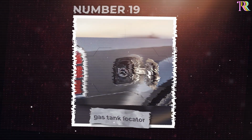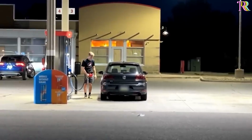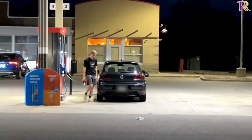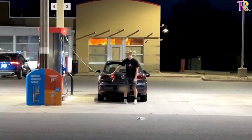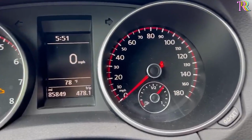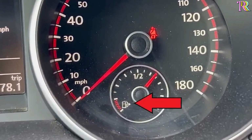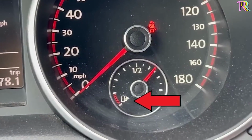Secret number 19 is the gas tank locator. Ever pulled up to a gas pump and realized you have no clue which side your fuel door is on? There's actually a built-in solution hiding in plain sight. Take a look at your fuel gauge on the dashboard. See that little gas pump icon? Notice the arrow next to it? That arrow is pointing to the side of your vehicle where the gas cap is located.